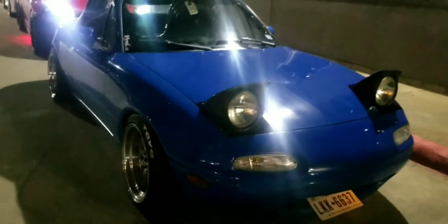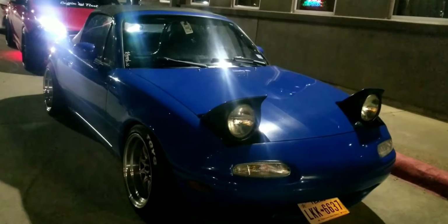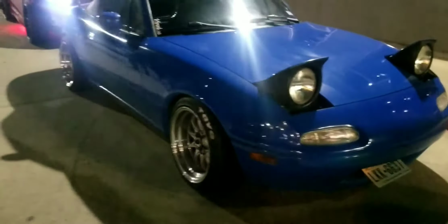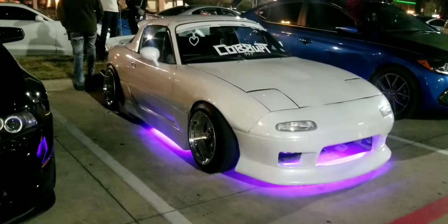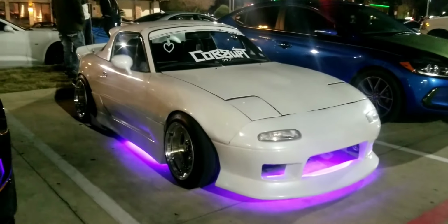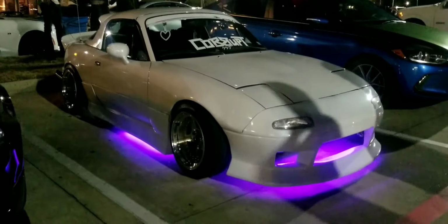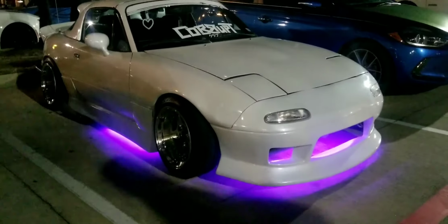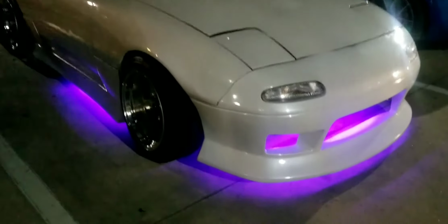Another little Miata. Some more stuff I can't fit in. But it ain't bad though. Got it dropped. Another Miata, all from the same car club. Corrupt. Nice little underglow. Got this thing dropped too, sitting down on them wheels.